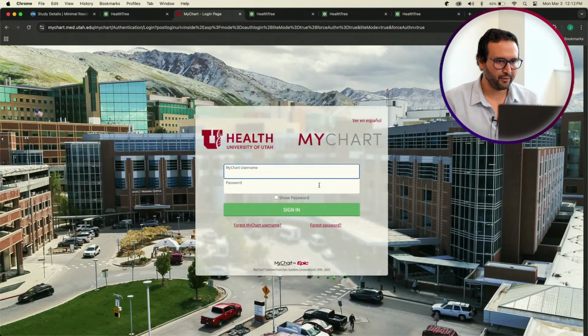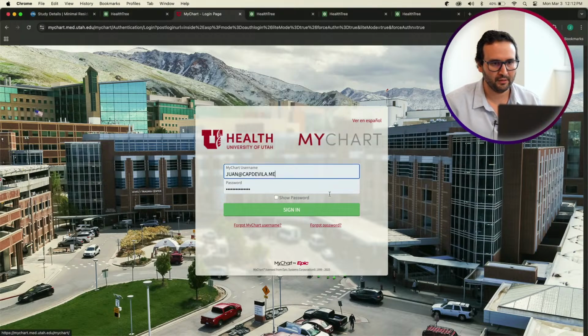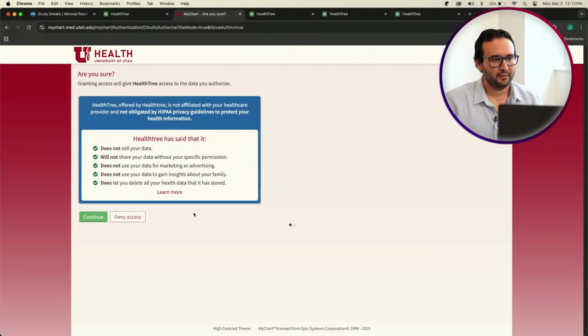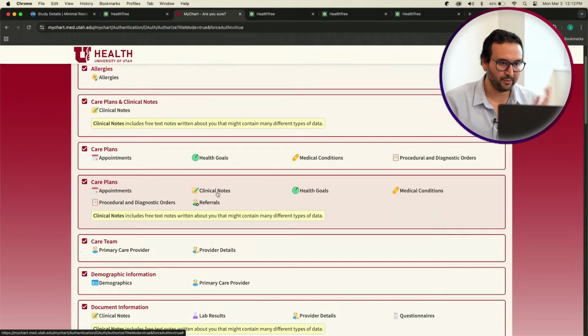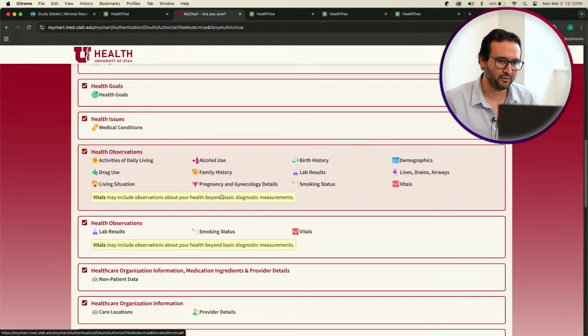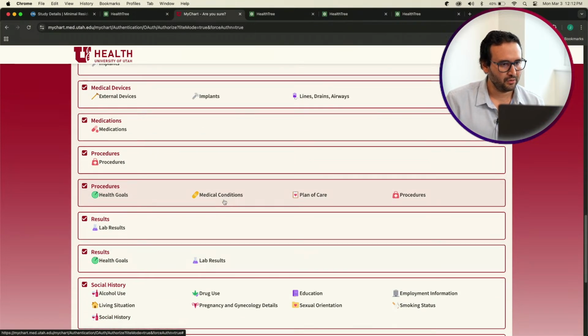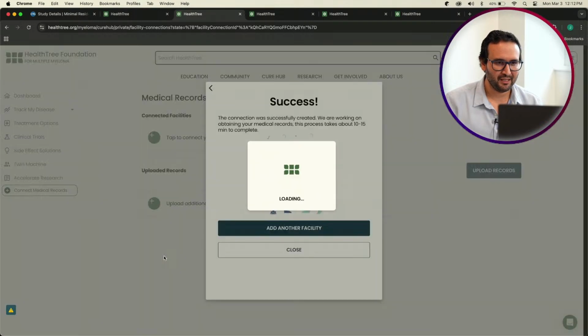And I'm going to go through the authorization process. I have my credentials saved here. Yes, use my password. HealthTree has said that, yeah, we want to have access to your medical records. Continue. You can select different things that you want to share. I will just leave it as it is. It selects everything automatically, and that contains your treatment history, diagnosis, and labs that we're going to use then to offer you treatment options. You scroll down, you select 3 months, and then allow access. Simple. Yeah, and that's it.